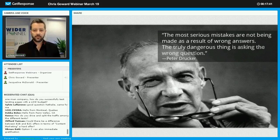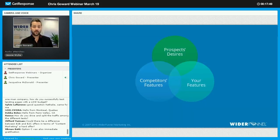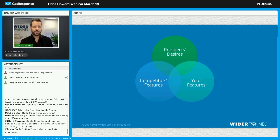So I'm going to show you now a framework to understand how to test powerful value proposition questions, okay? I call it pods, pops, and poys. It sounds complicated, perhaps, but it's not. Essentially, it's a Venn diagram. So you've got your prospect's desires in the top, your features, and your competitor's features.